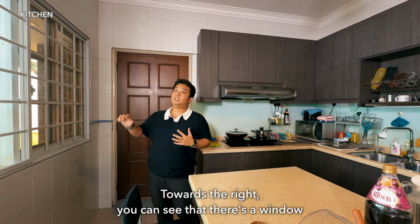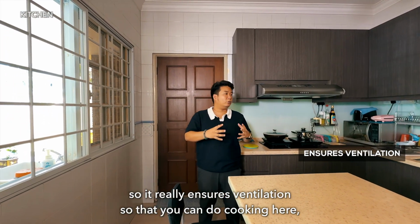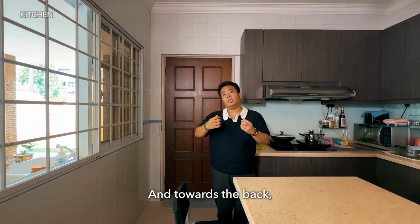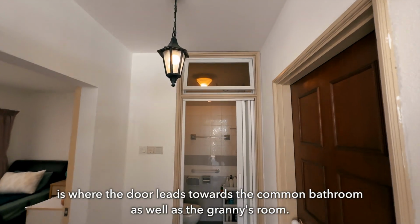Towards the right, you can see that there's a window, so it really ensures ventilation, so that if you do cooking here, the oil, the smoke, the fumes will not get contained inside the kitchen itself. And towards the back is where the door leads towards the common bathroom as well as the store room.